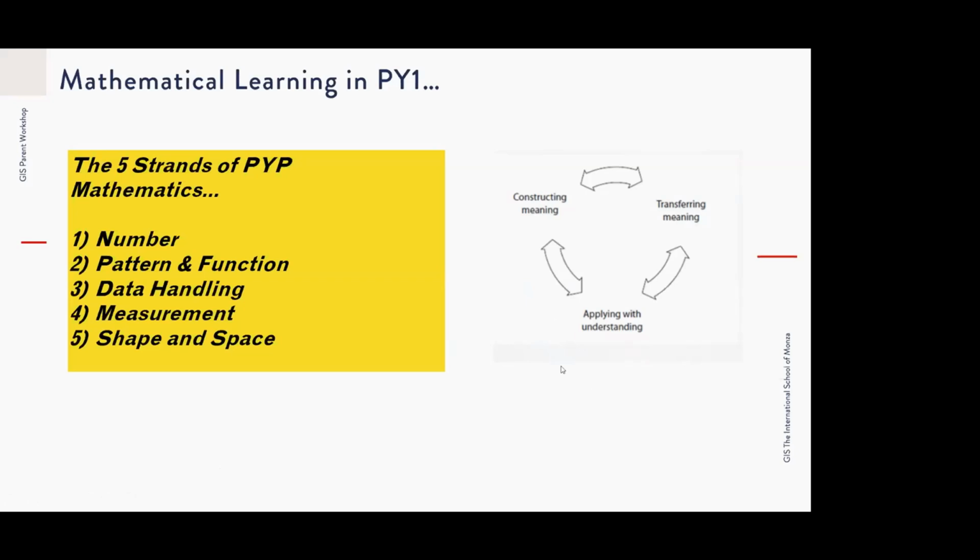So there are 5 strands which are all of equal weighting. They are covered every year. The strands are number, the glue that holds everything together, pattern and function, how things work, data handling, and this fits perfectly with the unit, and measurement, and finally shape and space. We have objectives set by the IB, and these are shared with the parents.